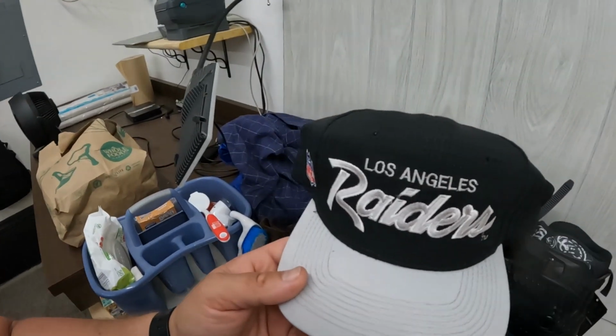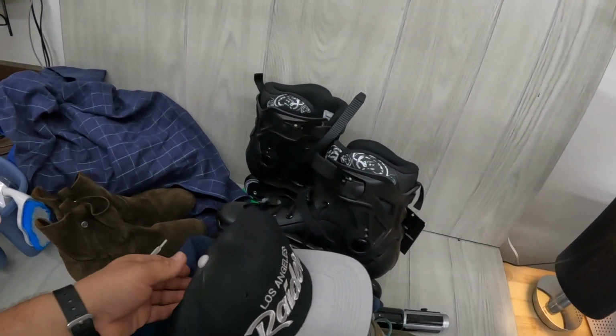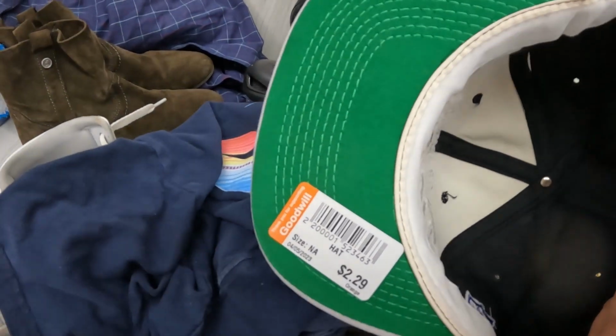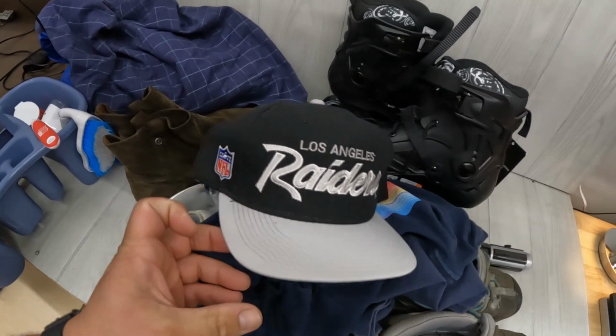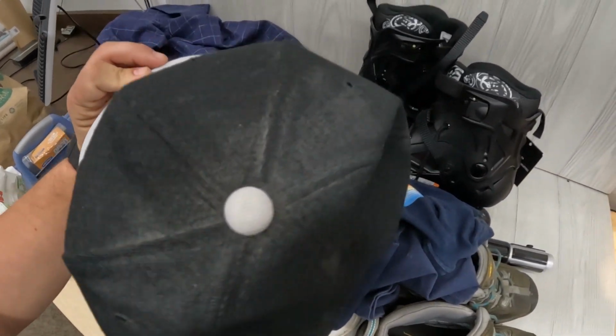And lastly but not least, this is the last item, I really couldn't believe it when I picked it up. I put it on Instagram, but not many of you followed me on Instagram, I'm sure. But I actually picked up a vintage Raiders hat at this Goodwill, and I paid $2.30, I believe, for this. And the comps are crazy on these Raiders hats. I mean, absolutely ridiculous.